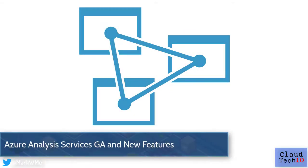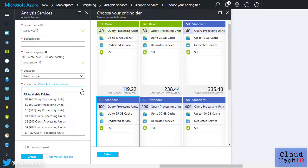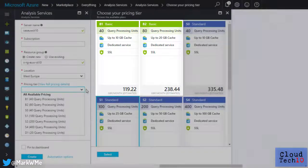This week saw some updates to Azure Analysis Services. First, the service is out of preview and is now generally available. Along with the GA announcement, new features have also been added. A basic tier is now available in addition to the standard and developer tiers. Basic is designed to support smaller workloads with simpler refresh and processing needs at lower cost.